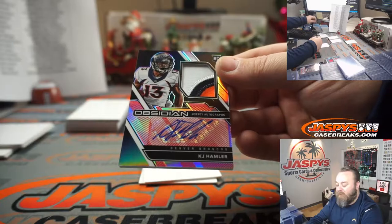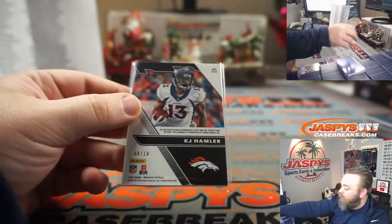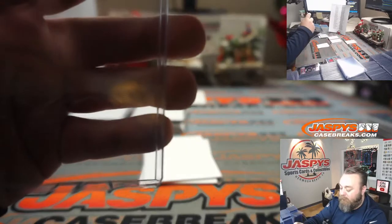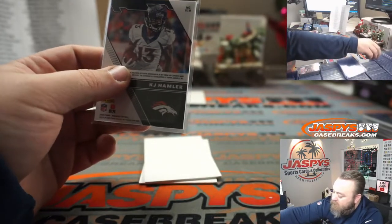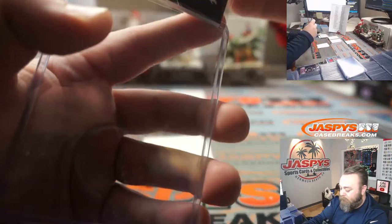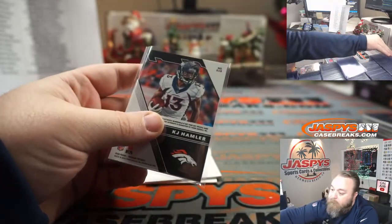Another three color patch for the Broncos. KJ Hamler. Eric Ainge. And this one's even lower numbered. 8 out of 10. Nice Jerry Jeudy and Hamler for you now. I think this one's going to have to go in a thicker one too, just like that Jeudy. Let's try this one. If not, we'll go all the way up to the big guy. Let's go to the big guy and tape it up.